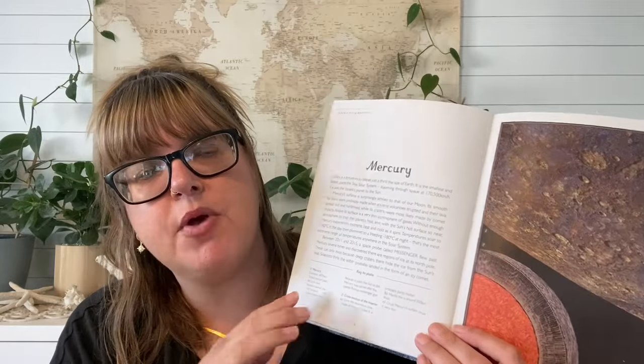Say we're learning about Mercury, then we would go to YouTube and find some videos that are appropriate for children to watch about the planet. They would then recite back to me what they had learnt about the planet, and then I would actually get them to write about what they had learnt as well.